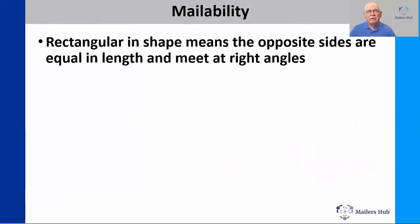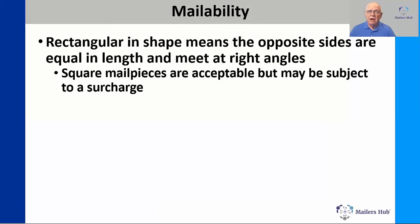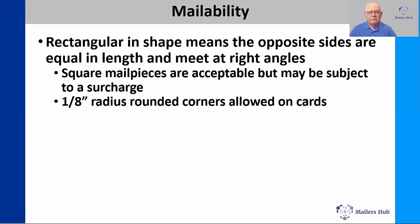So rectangular in shape is defined as opposite sides are equal in length and meet at right angles. So ask yourself this question: is a square a rectangle? Well, based on this definition, a square is a rectangle. The opposite sides are equal length and they meet at right angles, which means that square mail pieces are mailable. However, they are subject to a surcharge because of other regulations.